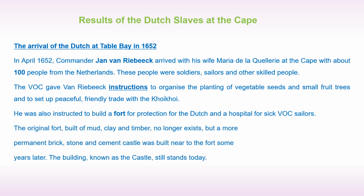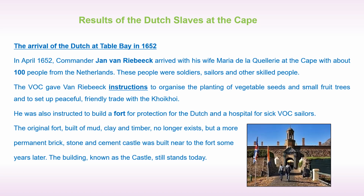Now, the original fort was built out of mud, clay and timber, and this does not exist anymore because it was washed away during a storm. So a more permanent brick structure was erected with sandstone and cement, and it is called the Castle, and it is still in existence in Cape Town today, and that's how it looks.